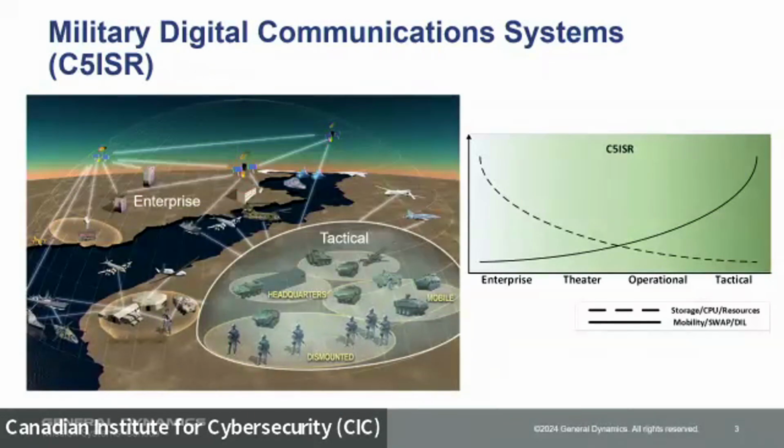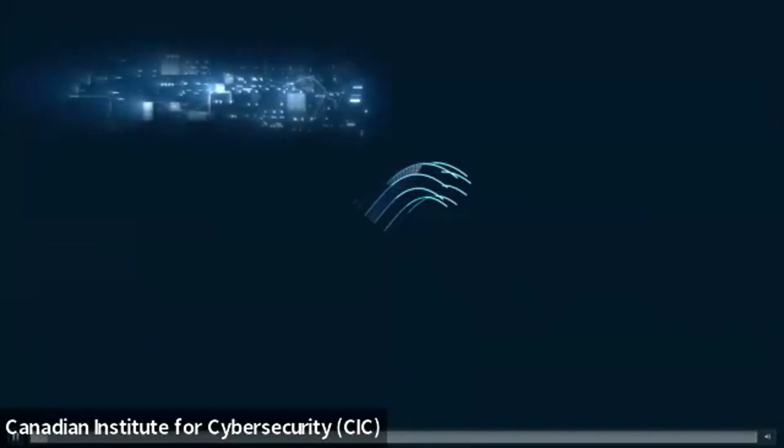GDMS enables the C5ISR with our digital spine, which is a set of hardware and software services that form the deployed network, meeting and optimizing the data needs of the commanders, from the mission network down to the dismounted soldier and everything in between. Here's a little video about that.